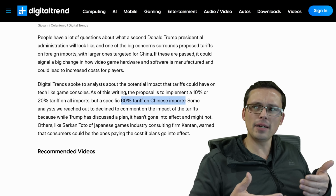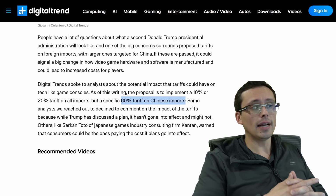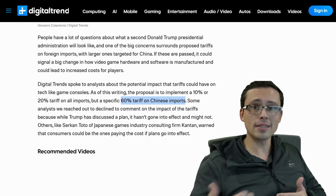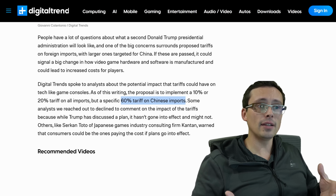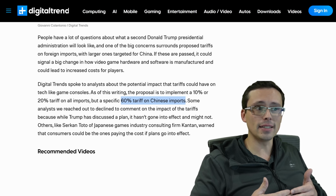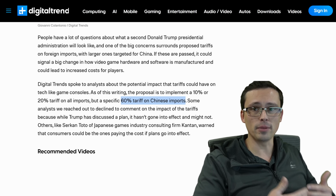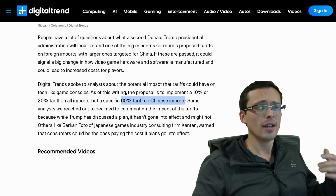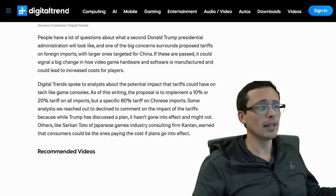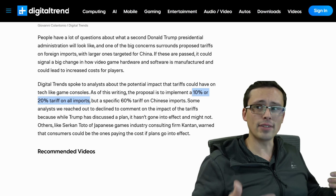Now, tariffs are taxes paid on the import of the product into the country. So if these were in place in time for the import, then those import prices could go up by 60%. The company doing the importing pays that, and then will have to find some way of maintaining their profit margins, which likely means passing at least some of that price increase on their cost off to the consumers buying the product. In other words, it could have prices go up. Now, if the GPU manufacturing companies aren't doing stuff in China specifically, again, there is still some discussion of a 10 to 20% tariff on all imports, which could have that effect.